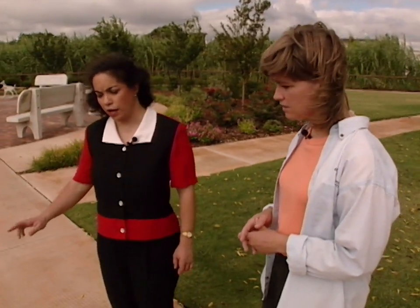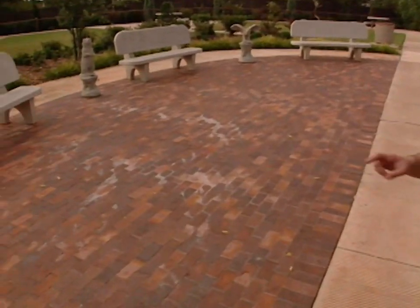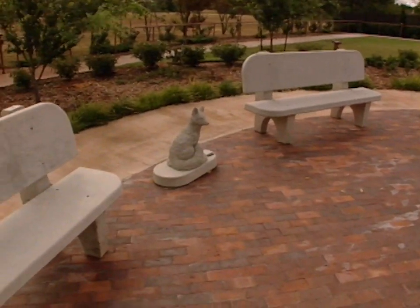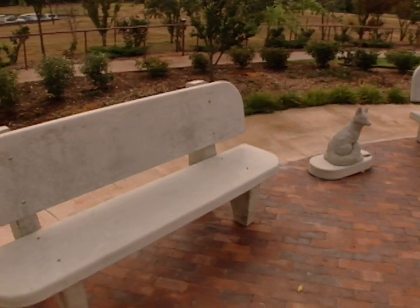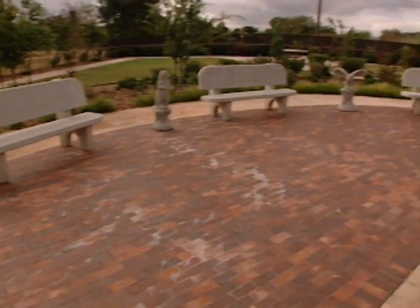They wanted tactile areas, they wanted sensory areas, they wanted surfaces that were different, and as you'll see now, we come across another surface, which is our brick pavers, and this is our sitting area. And again, our benches are rounded on the corners so that there's no sharp edges, and we again have more tactile statuary that a person could sit down and touch.